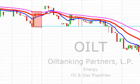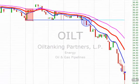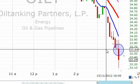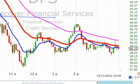Not very possible we would have taken that to break to the upside. The volume wasn't looking very good for a break to the upside, but here on a break to the downside the volume definitely increased and we could have taken that as a short. Held onto it all the way to the end of the day, closing the last 5 minutes of the day, and that would have been 35.64, exit 33.64 with another profit of around $2.